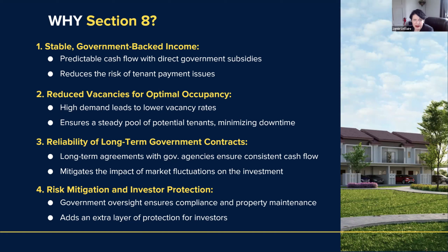Additionally, Section 8 supplies a steady flow of tenants, again minimizing your downtime in between, and your vacancy rate is lower as a result. With every Section 8 contract, you have to have a minimum 1-year agreement with them. Again, ensuring consistent cash flow, mitigating the impact of those market fluctuations. During COVID, you may be interested to hear that MSHDA paid 100% of all Section 8 rents, regardless of their income. That was across Detroit and Michigan during COVID.